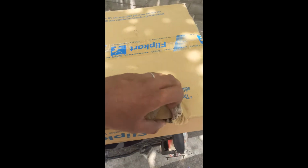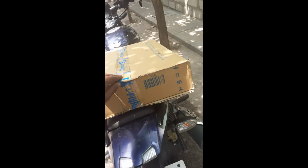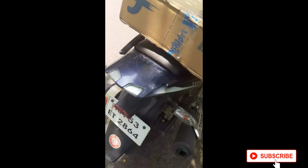Today I'm doing a review on an Acer laptop. It's a Predator, which I recently purchased, costing around 130k. This is how I received it. There is damage on the box, you can see it in the corner.